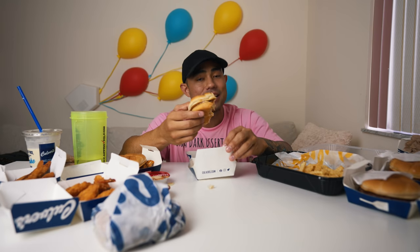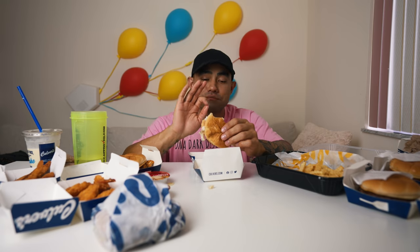Halfway through the cod sandwich, I think it is pretty tasty. However, I feel like there's something missing. Maybe just a tad bit of seasoning it needs. I swear, the fish is excellent. I just need some flavor. Other than that, I think it's a great fish sandwich.